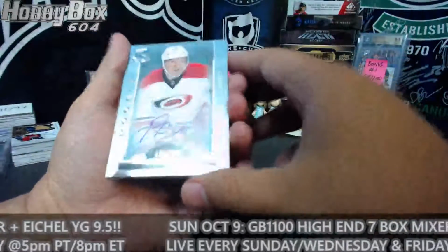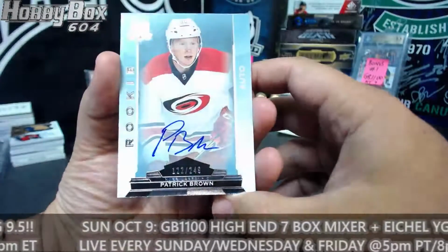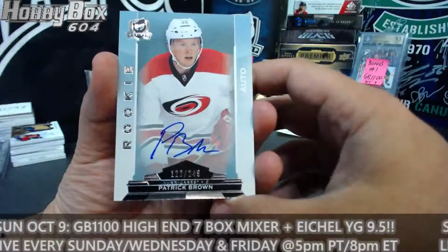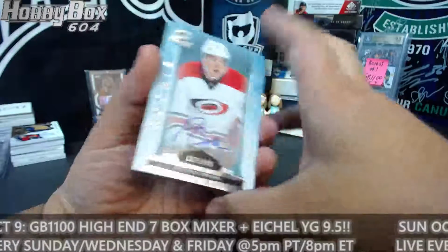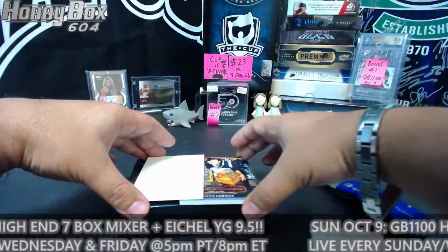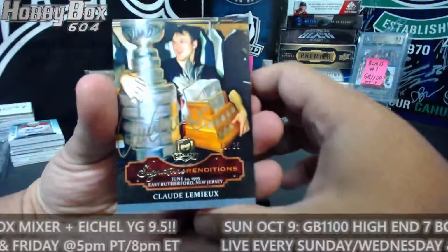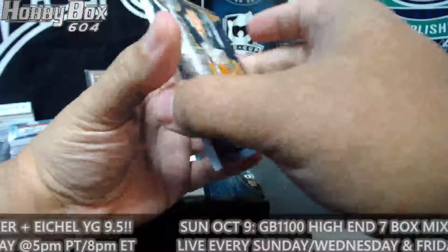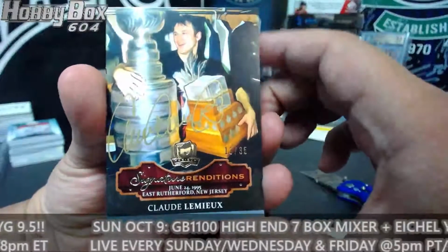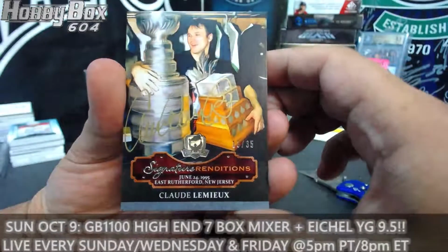Going out to the Carolina Hurricanes, number 122 of 249, Patrick Brown. Rookie autograph. Carolina is Terry Sawchuk. And last but not least, going out to, which team is that? Claude Lemieux, 13 of 35, Signature Renditions. Oh, New Jersey. There you go, PC Nelly. Not a Lemieux, but you got a hit. I honestly thought it would be Avalanche.